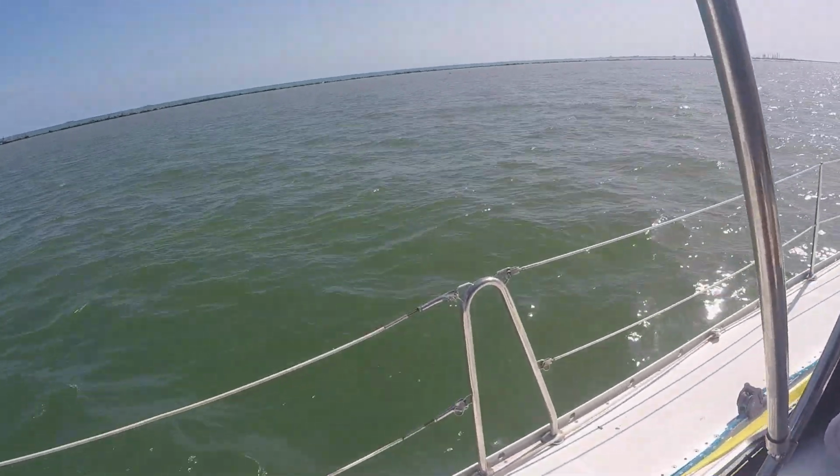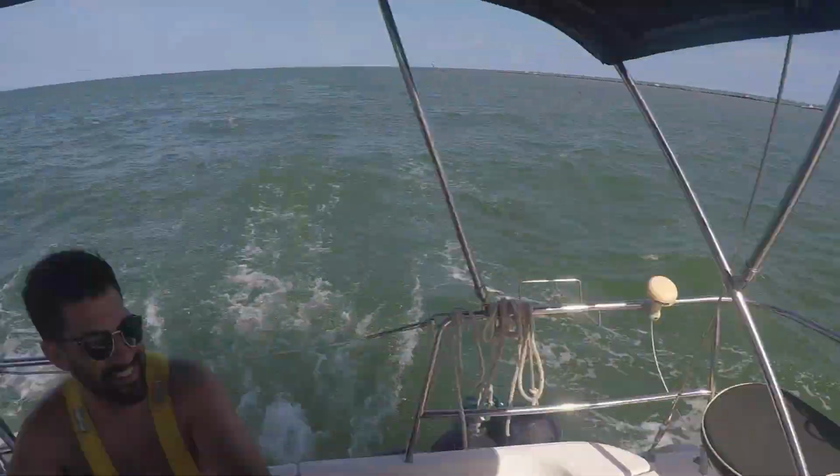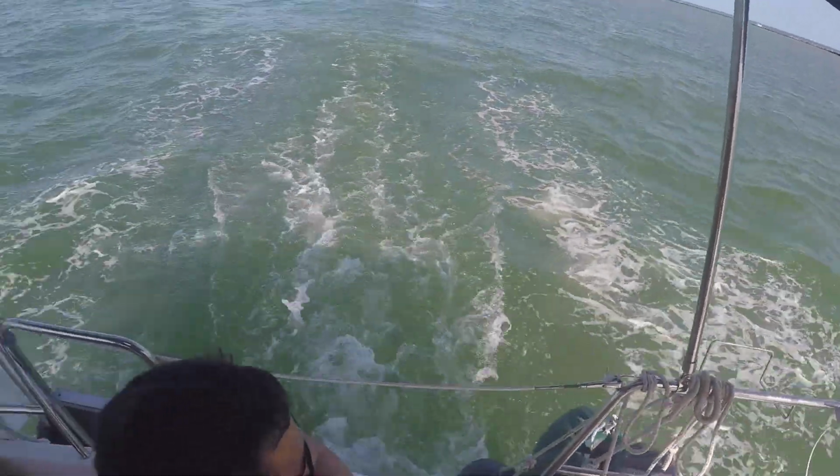Given the points that we took for our bearings, we were actually really close to our target endpoint. We then turned to our next waypoint and motor sailed to that, which was about an hour, hour and a half from our first waypoint.